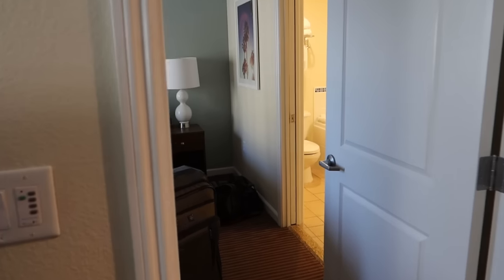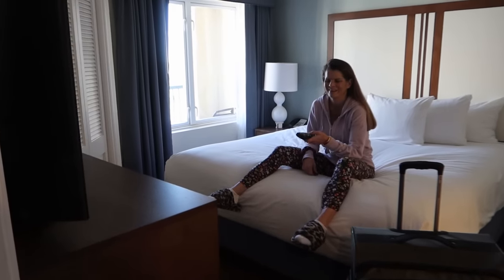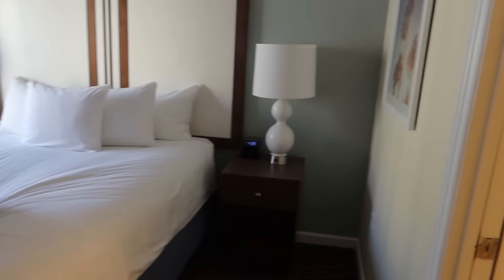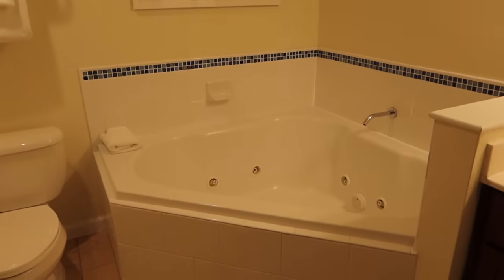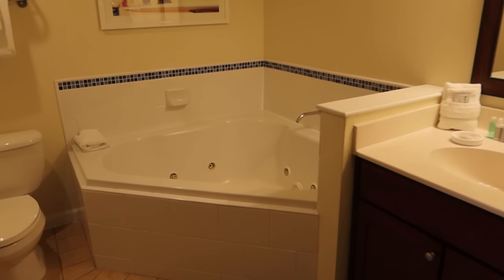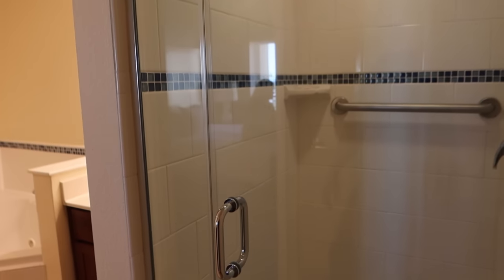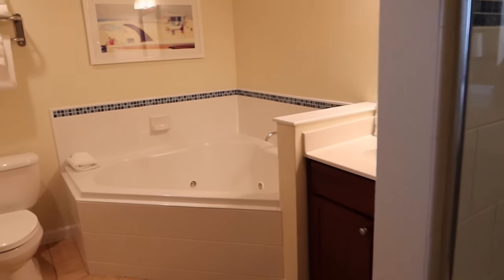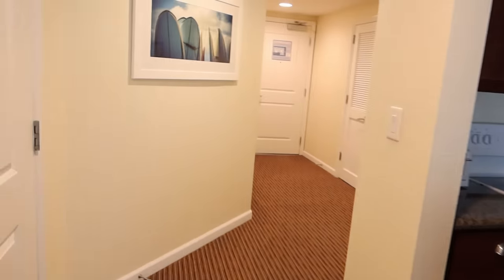All right, so this is the bedroom. Making myself at home. I can see that. And bathroom. A jacuzzi tub in there. Oh, there's a sink. I'm going to be in that jacuzzi tub. And it's got a separate shower. So it's got a tub and a shower. That's awesome.